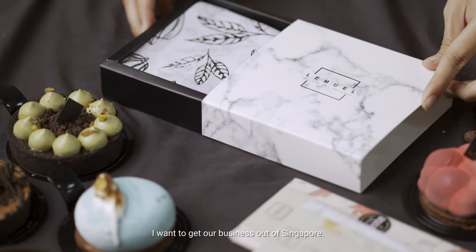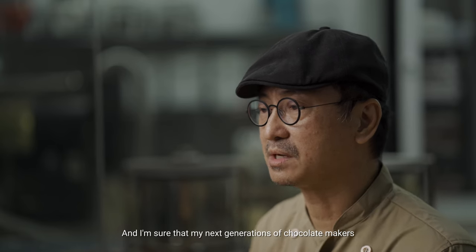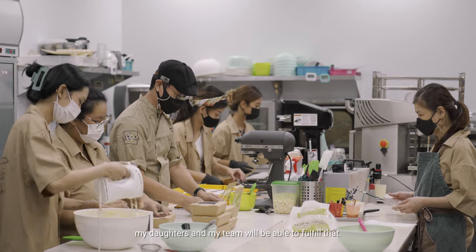I want to get our business out of Singapore. And I'm sure that my next generation of chocolate makers, my daughters and my team, will be able to fulfill that.